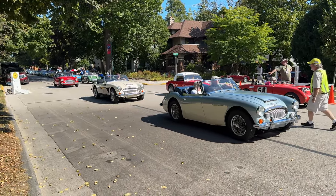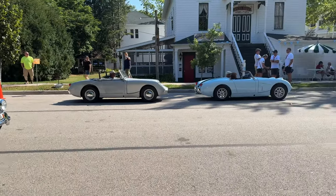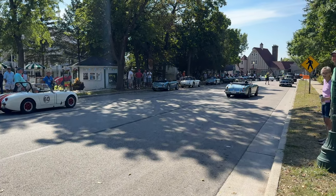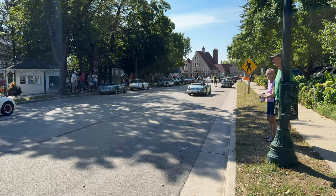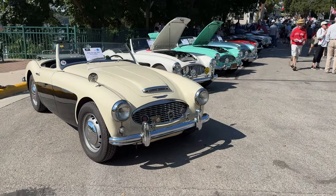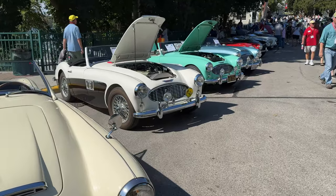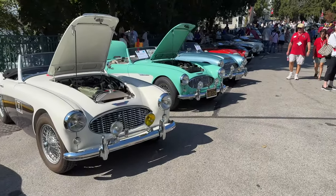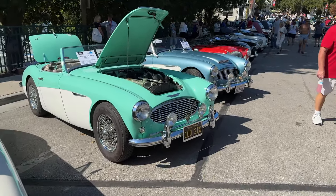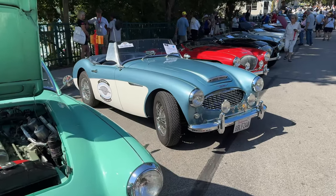The other cars are starting to arrive. They're parking them down the street in front of Siebkins. It's quite the process, and it's taking a long time to get them all angled in like that. Just because of the way they park things, we're going to start with the Austin Healey 106 class. These cars extend just a little bit up, and then it moves to the 104s. So we'll jump over to the other side of the street.